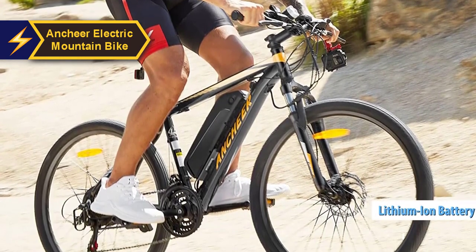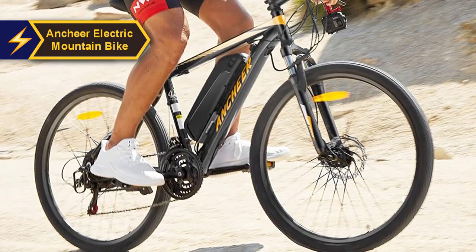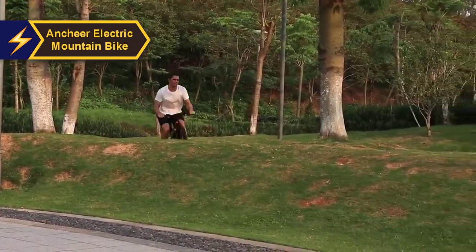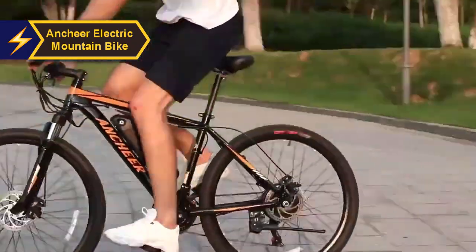The lithium battery charges in less than 3 hours, providing about 50 minutes of continuous use. The short charging time is indeed a highlight. In conclusion, this electric bike is reliable, comfortable, and built to last, making it a worthwhile investment.